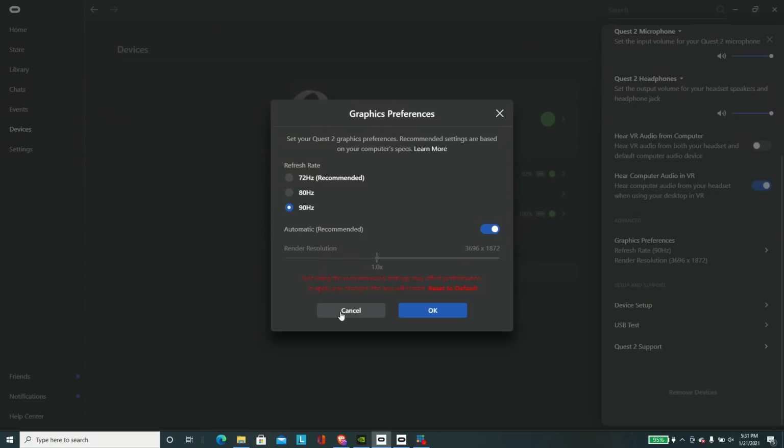Sometimes it's a little weird to have to load up Steam from the Oculus interface, but it works and I haven't had any problems with compatibility, and it's good to see now that both the higher resolution graphics and the 90 Hertz here is supported in link mode.